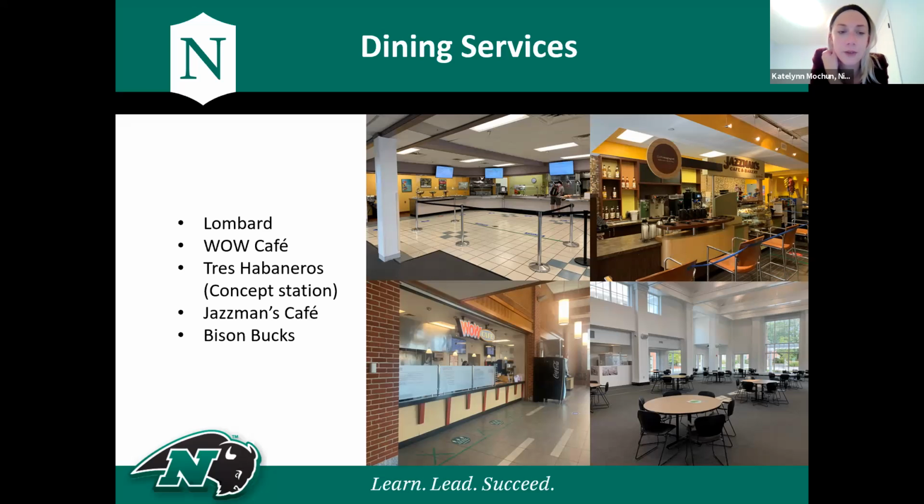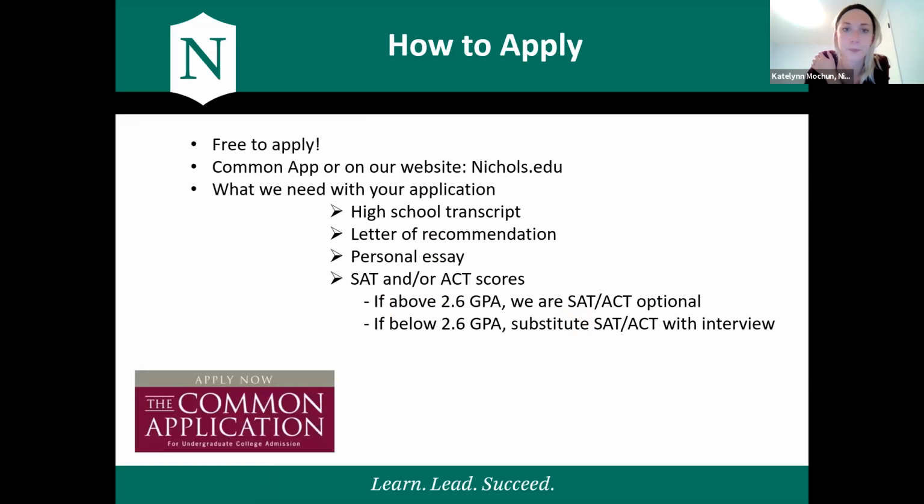In addition, all of our students receive Bison Bucks. So Bison Bucks can go ahead and be used in a variety of different places. So all the places I mentioned to you, but also in the greater community. So you'll never go hungry at Nichols.